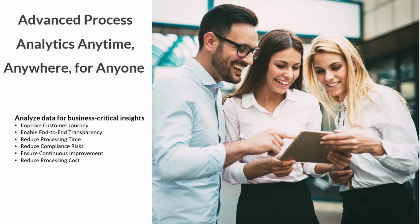Many traditional process mining tools are limited to connecting to specific data sources such as SAP, Oracle, Salesforce, or ServiceNow. Go beyond simple dashboards and traditional process mining. Get a platform for everyone to understand processes and bring process analytics to your entire enterprise.